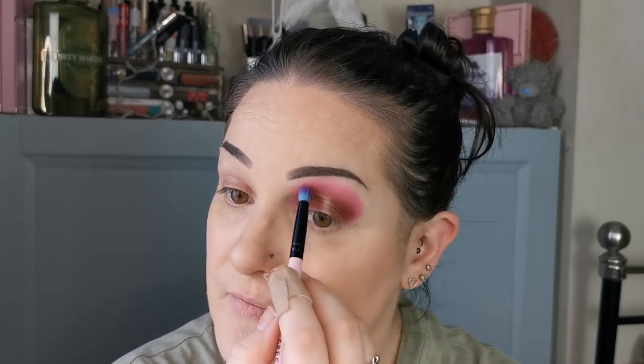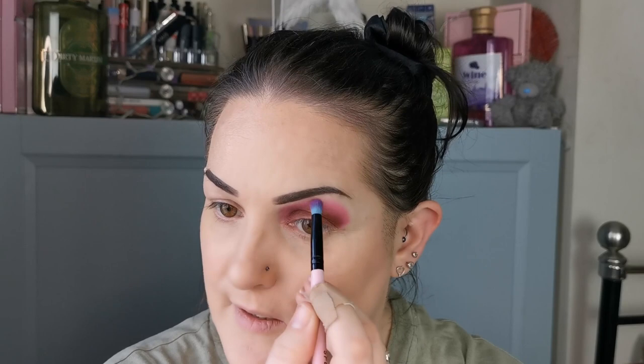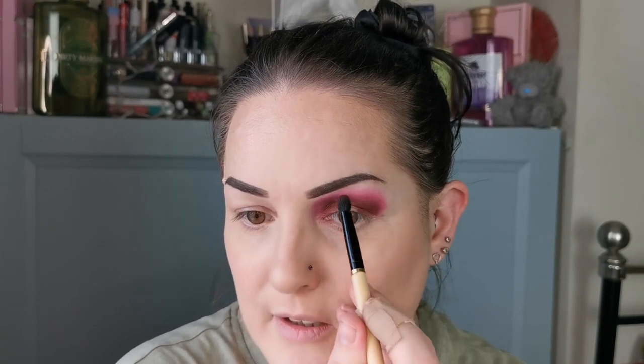I'll blend it better in a moment, but I'm quite liking the bright outer. I'm bringing that a little bit further in, a little bit higher there. And then back in with Frantic. I nearly forgot the name of it then. Just to blend it into the pink.